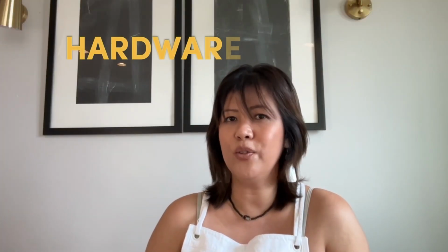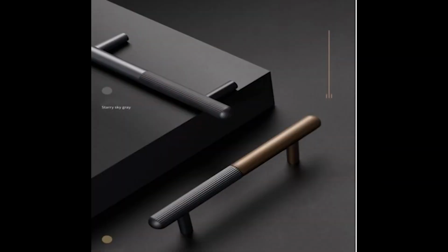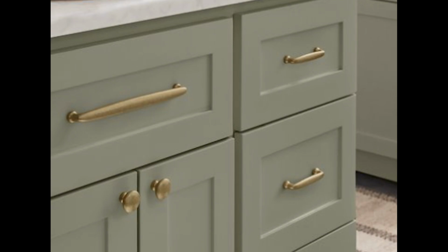Updating your hardware might seem like a small detail, but it can make a big impact. It's a simple and budget-friendly way to give your space a modern edge. Choose modern handles and knobs for your kitchen cabinets or drawers that match your style.